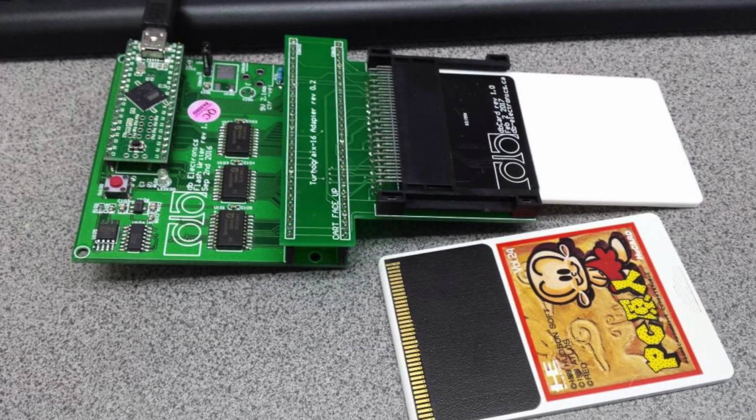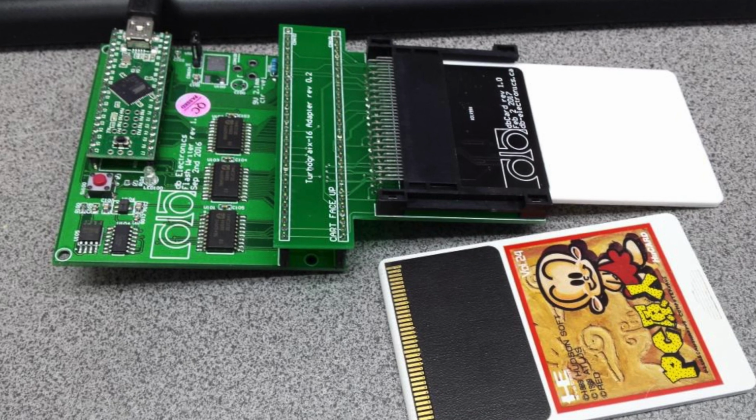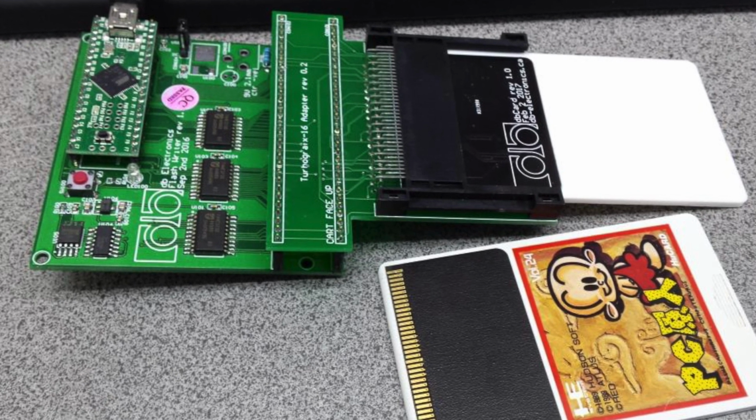But the good news about this is you actually can find converters out there that will remap the pins to the correct layout so that you can play PC Engine games on the Turbografx 16. And if you have something like an EverDrive that can actually switch this for you, you can play PC Engine games on the Turbografx 16. The tech specs are identical. But that said, let's go ahead and take a look at the graphics.